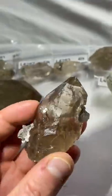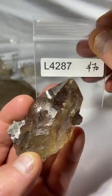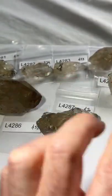Anyways, here's a good one. That's North Carolina quartz right there. That's a beautiful piece. That's a nice big one there. That one's $70. It's got some pretty luster and internal clarity. Shooey, tell you what.